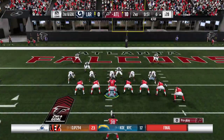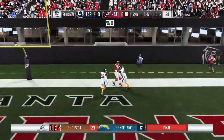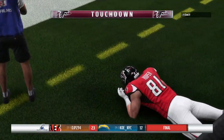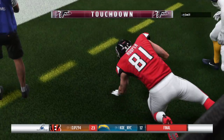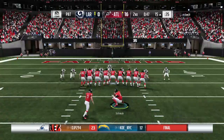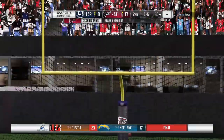Now Ryan on 2nd down. And that'll be hauled in by the tight end. It's Hooper for the Falcon touchdown. Austin Hooper from 6 yards away. And the Falcons will extend their lead.